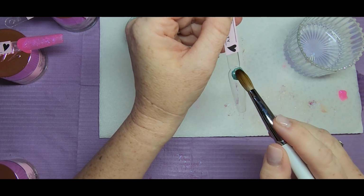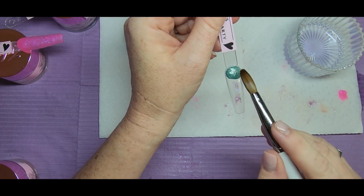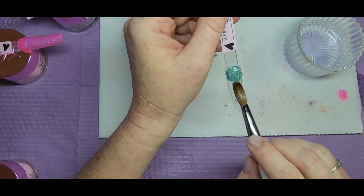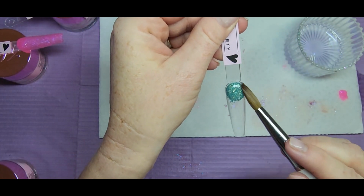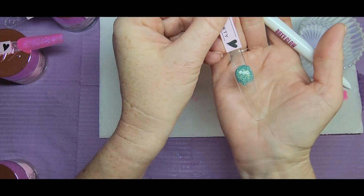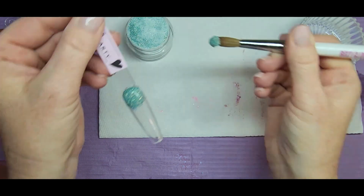Oh, look at this color. Oh, definitely mermaid. Oh, this is so pretty. It's like a teal and it's got gold glitters. Oh my gosh, I don't have a color like this. I don't even think I have a gel polish this color. Oh my gosh, this is gorgeous.